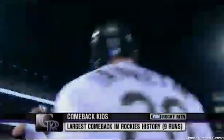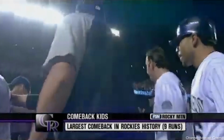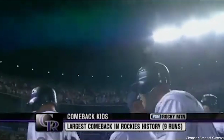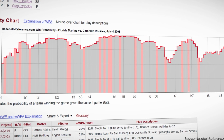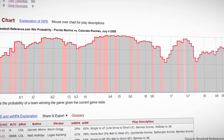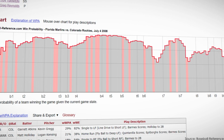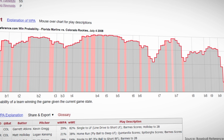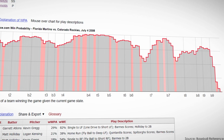Truthfully, I would have preferred a walk-off grand slam, but this works too. This would be the largest comeback in team history, and well, the WPA chart clearly illustrates that. The Marlins were in control for virtually the whole game, but some late-inning heroics, which of course the Rockies were known for at this point, would send the fans home happy.